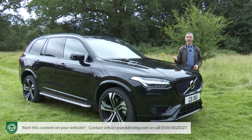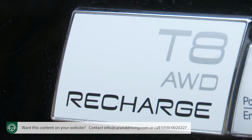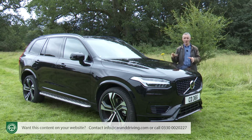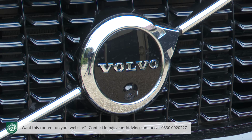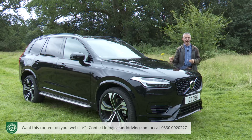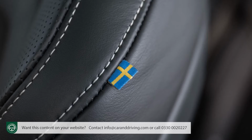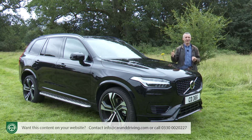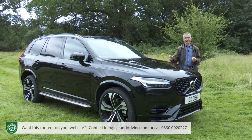Volvo seems to be flourishing under foreign ownership, and this recharged T8 plug-in hybrid XC90 is a good example of why. You might have expected Chinese company control to stifle Volvo's Scandinavian character. Instead, what we've been given here is a return to Swedish charisma and an emphasis on all the things that the Gothenburg brand does best. Cool, restrained style, real-world practicality and class-leading safety.